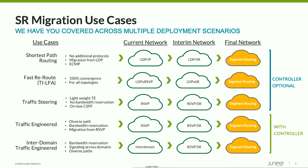And this brings us to our third deployment case, where you want to use some kind of traffic engineering, but you're not interested in bandwidth. So I would say it's kind of like light traffic engineering. You can do so by using on-box CSPF or dynamic CSPF. This will take IGP TE metrics into account and spit out a traffic engineering path without even using a controller. So it's more of a traffic steering use case. And this is particularly useful when you want to use a distributed model instead of a centralized model for TE.